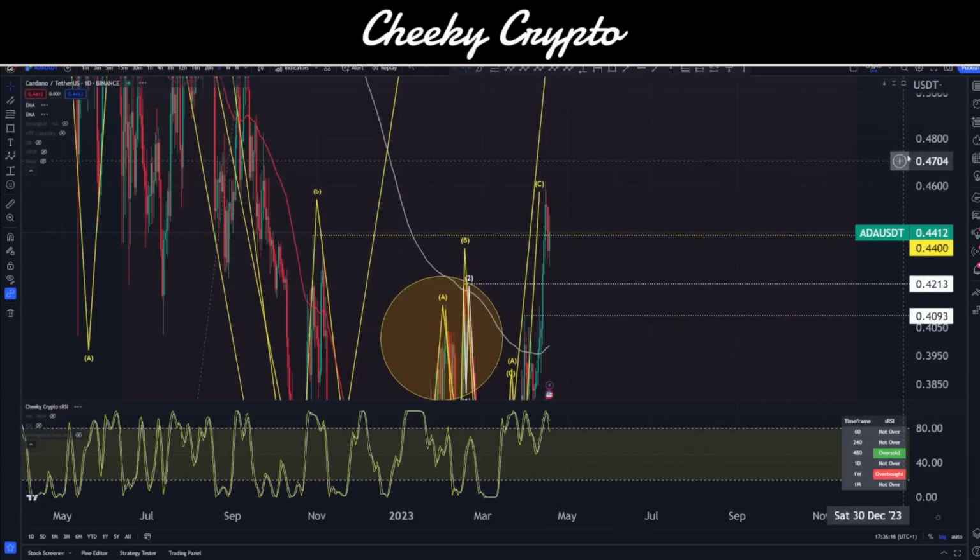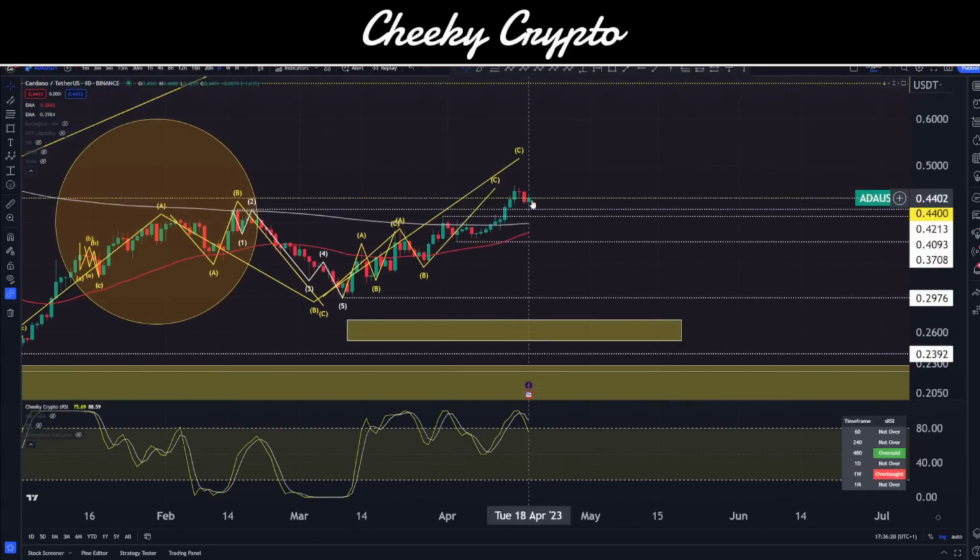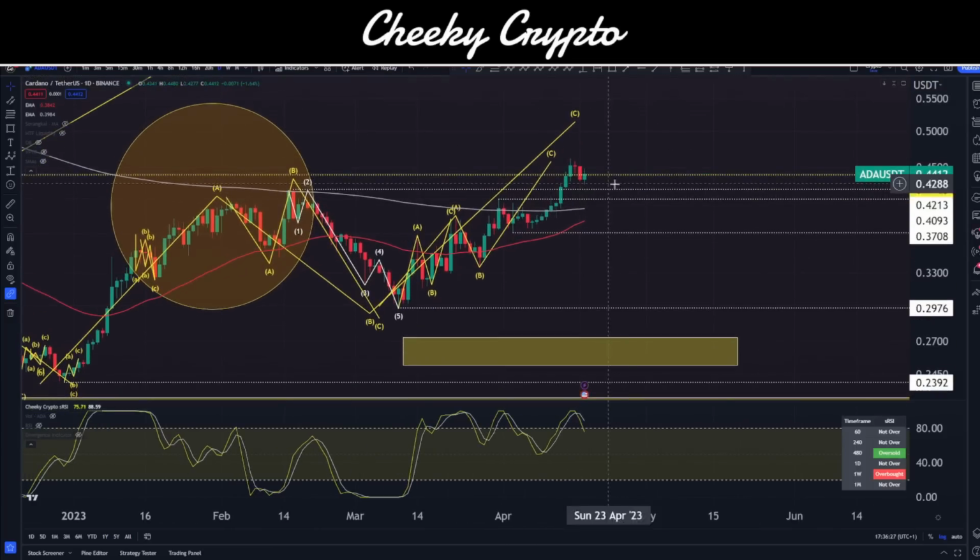Okay, so on the smaller time frames, it does look like there's a little bit more in it, but I don't think it's going to be something that prints a massive green candle on the daily chart. I think the daily chart might just see a wick up and then a move to the downside. So we need to be a little bit cautious there.